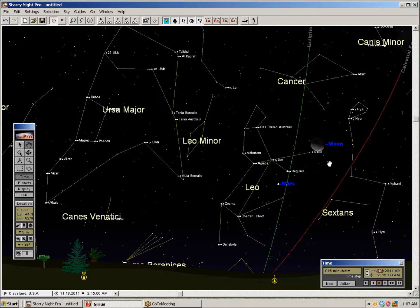Now, meteor showers happen when Earth passes through dust, debris, rocks, and ice left behind on the trails of comets. Earth passes through this dust trail, and some of this dust and debris comes into our atmosphere, and our atmosphere burns them up. So the shooting star effect that we see is our atmosphere burning up the dust and debris left behind by comets. The Leonids happen when the Earth passes through the remnants of comet 55P Tempel-Tuttle.